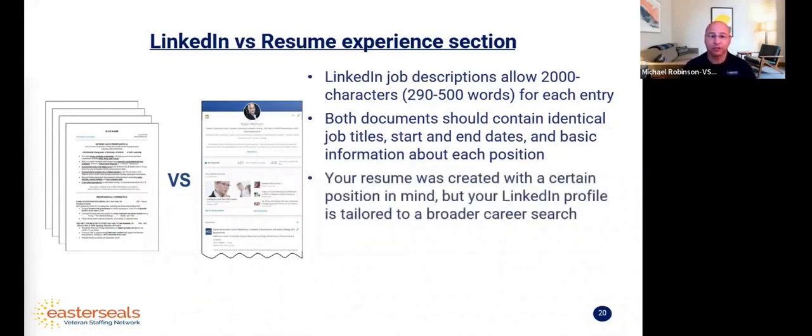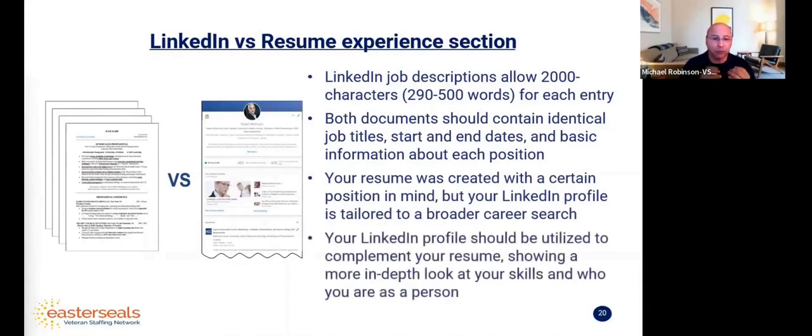And then, of course, I've already talked about this, but I'll go ahead and recap. Your resume is focused on a specific employer. And then lastly, you want to utilize your LinkedIn profile to complement the resume. So it's there just to verify that what you put in your resume is accurate. And that's what employers are really looking for, is to see that.